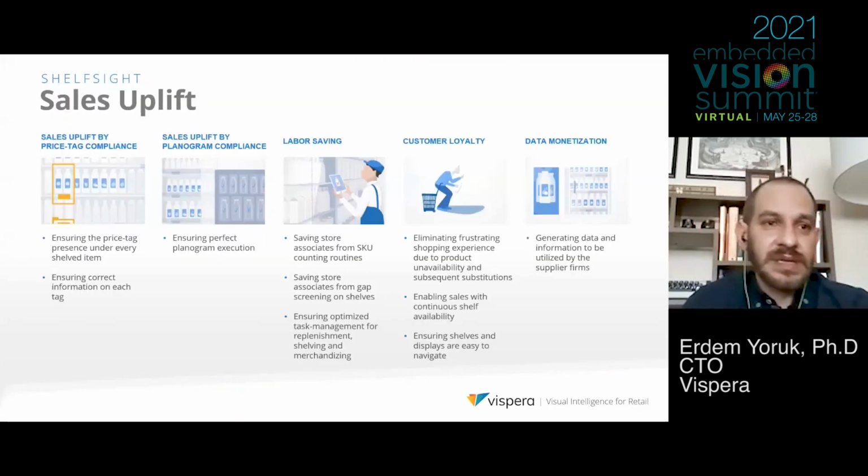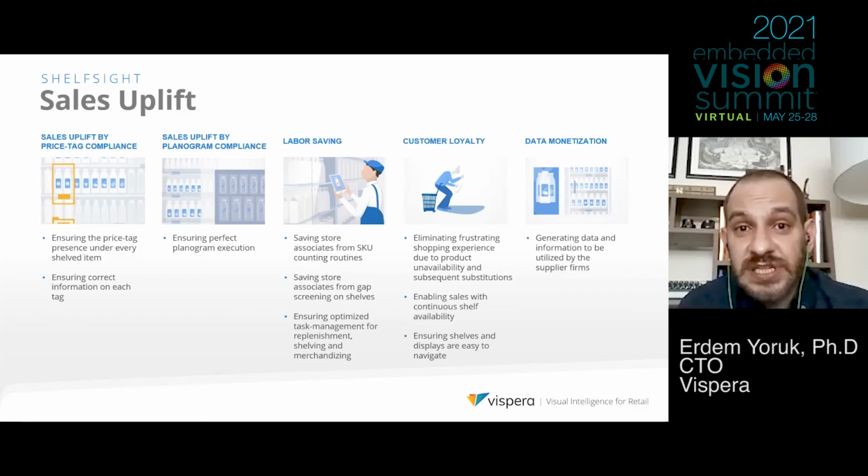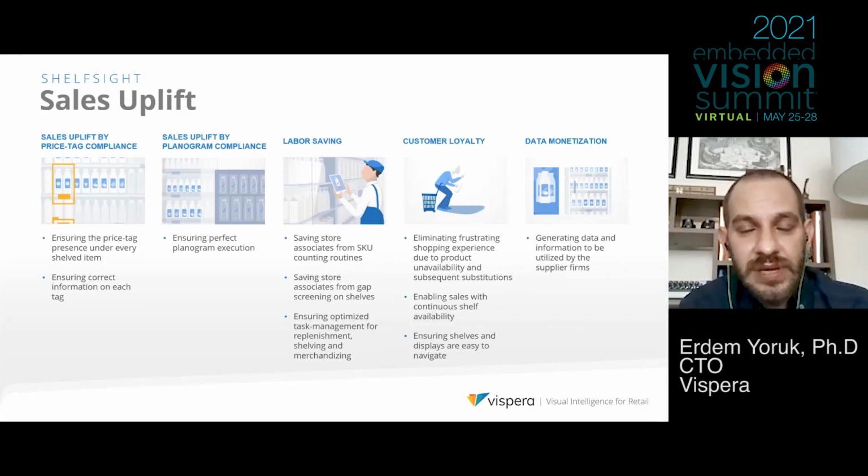Not just that, but shelf-side, as I said, can provide sales uplift through other aspects as well, like price tag compliance and planogram compliance. One important aspect is labor saving, because the store personnel no longer need to go through all the shelf aisles and check individual items. On top of that, you can provide customer loyalty with minimized out of stocks, and eventually the retailer can monetize the data that shelf-side accumulates over time, also to CPGs and other supplier companies.